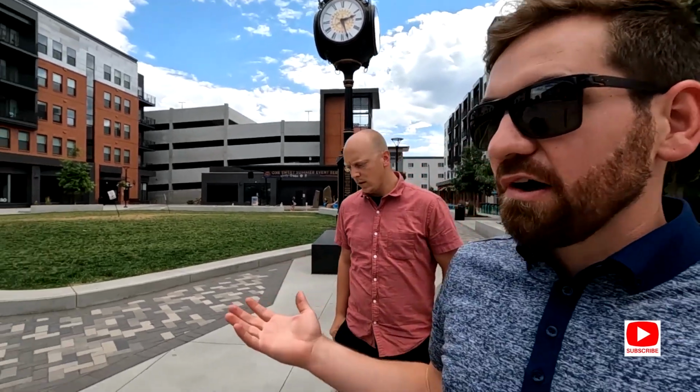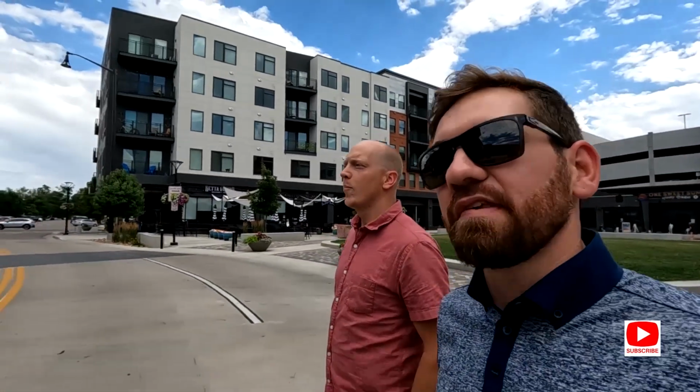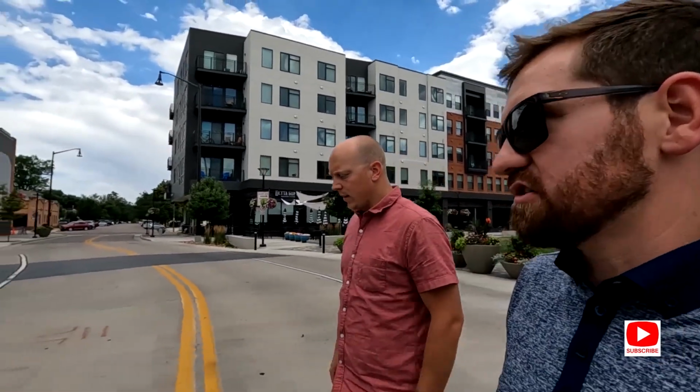Very friendly vibe, and a very outdoorsy theme too. You get a lot of people commuting and riding around on bikes. Even though it's a suburb, it's all very flat. And if you're living around this downtown area, things are really easy to get to.